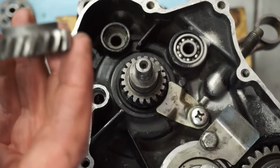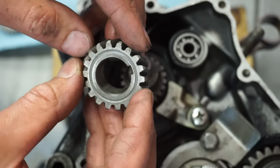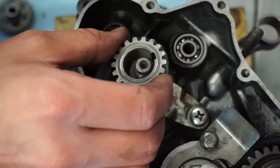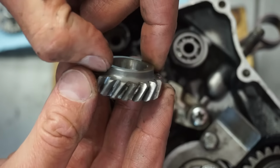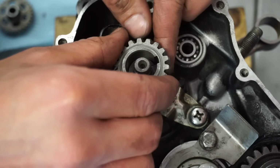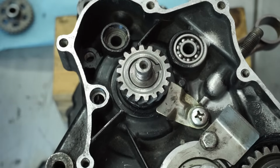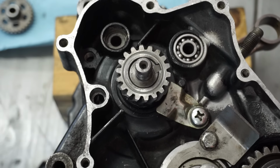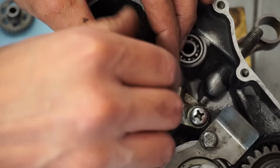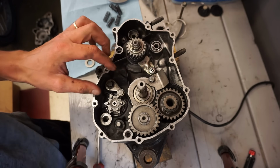I'm gonna take the bigger gear, and there's an end on it like that, and one like that. So this is going to go like this, with that end down. So just like that. And then you're gonna put the nut on. Torque that down. Right now we're getting the clutch on.